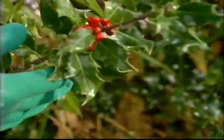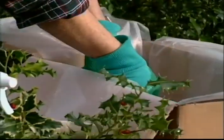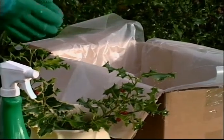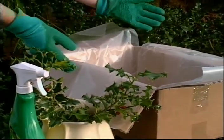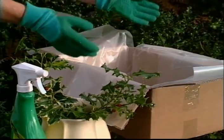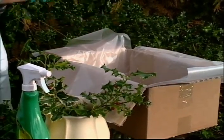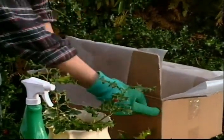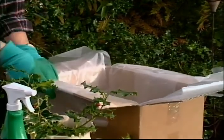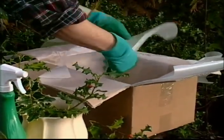Now, this needs to dry before I put it in the box, but just for demonstration purposes, I'm going to put it in, and you'll notice that it fits the box. You'll also notice that I have lined this container with wax paper. That's the key really to shipping holly. Be sure, of course, that the holly is dry, then put it in. And the next thing I would do is to poke just a few holes in the side of the box. And then, of course, wrap the paper right over the top of it.